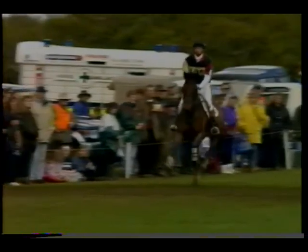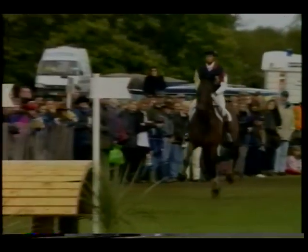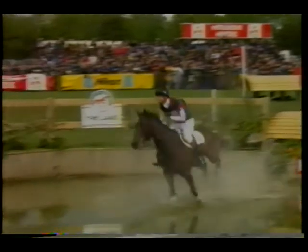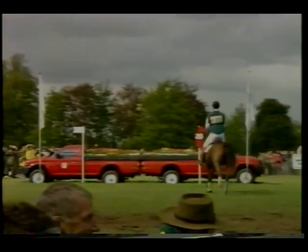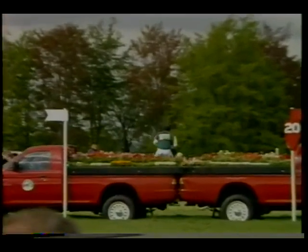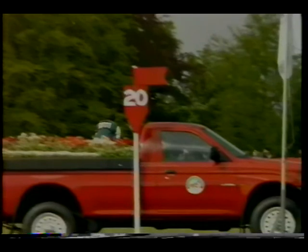William Fox Pitt, one of the tallest riders on the circuit. He can really wrap his legs around a horse, and he's completed here four times. How will he cope with the lake? Takes plenty of riding. And onto the pickups. Oh, in fact, he gives that a real clout. It's lucky they don't belong to anyone. They wouldn't be very happy.